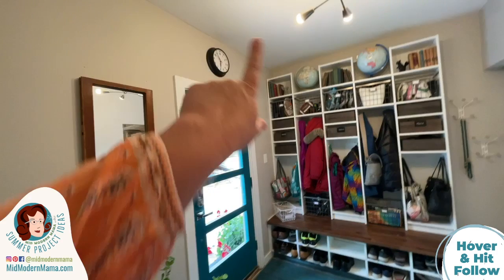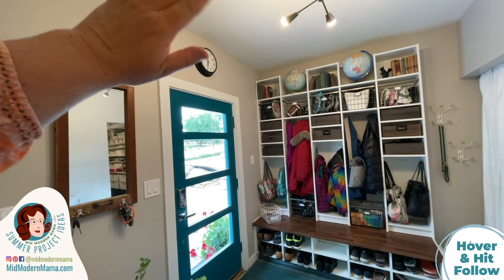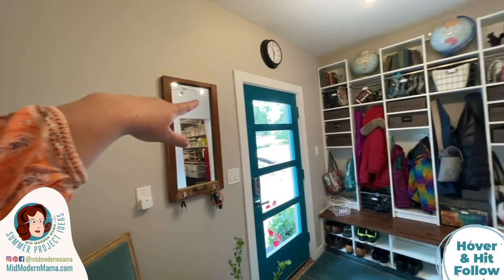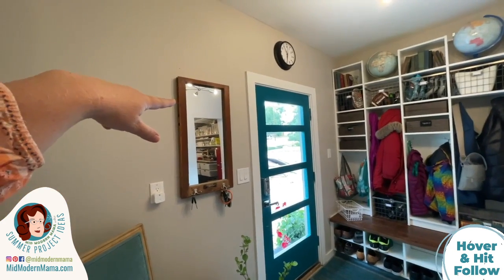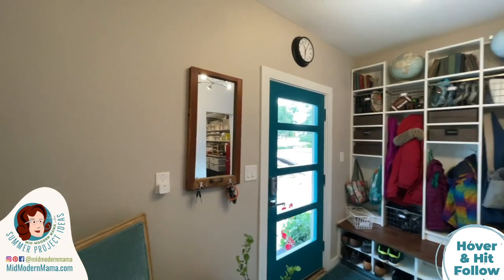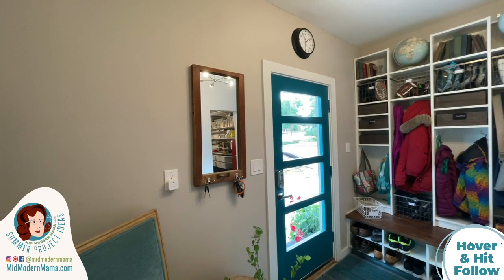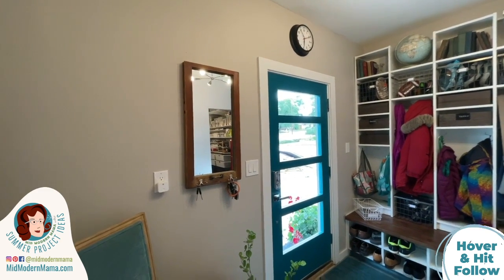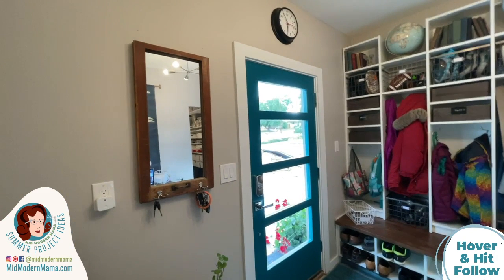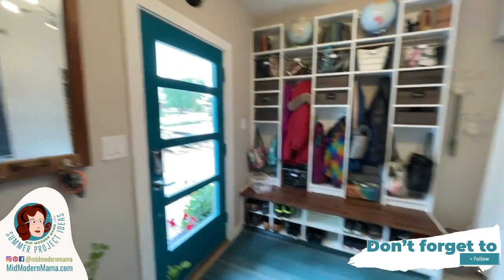We hung a cute little clock over the door just so that we always know what time it is as we're leaving. And this is actually a vintage window that about 25 years ago I turned into a mirror. I just had a piece of mirror cut and inserted where the glass used to be, and that has hung by our door for forever with our car keys and everything in it, but super, super easy.